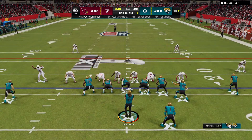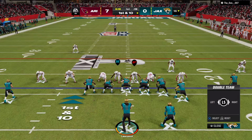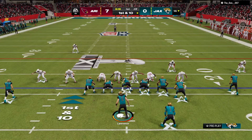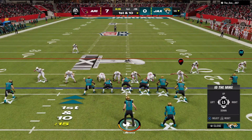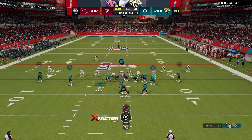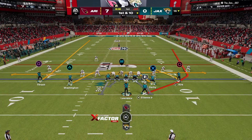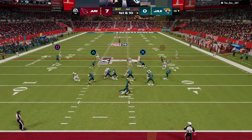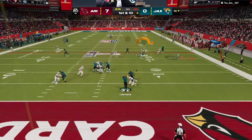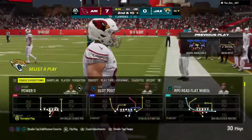Lawrence bringing the Jaguars up, 1st and 10 at their own 16. They'll try and start this drive in the air. And he whips that one incomplete there.